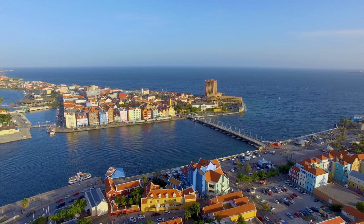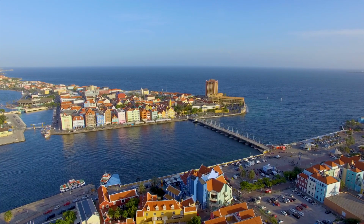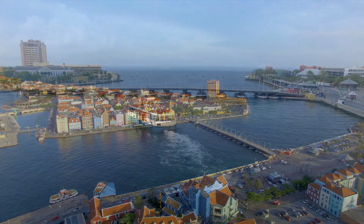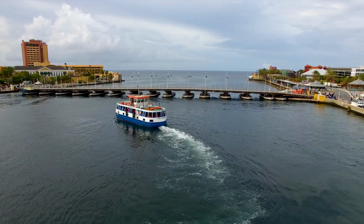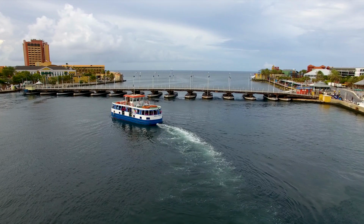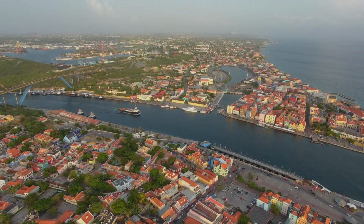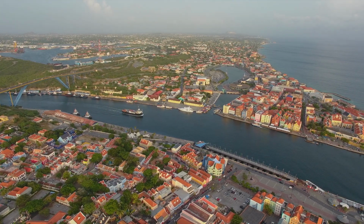The Queen Emma Bridge is a pontoon bridge across St. Anna Bay in Curaçao. It connects the Punda and Otrabanda quarters of the capital city Willemstad. The bridge is hinged and opens regularly to enable the passage of ocean-going vessels. The bridge was built in 1888. A fixed connection, as was argued, would hinder the passing of shipping.